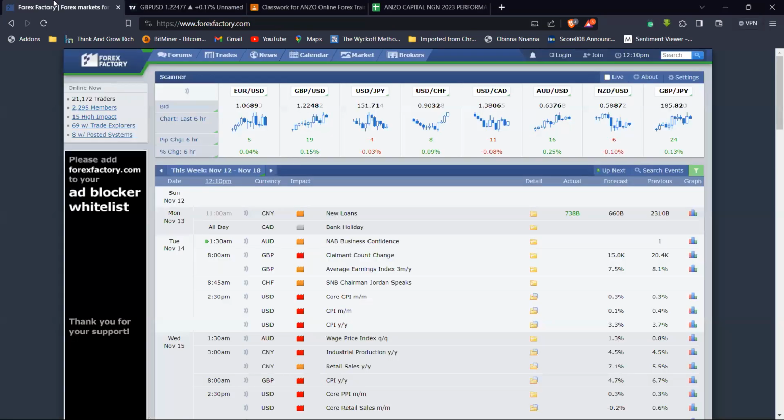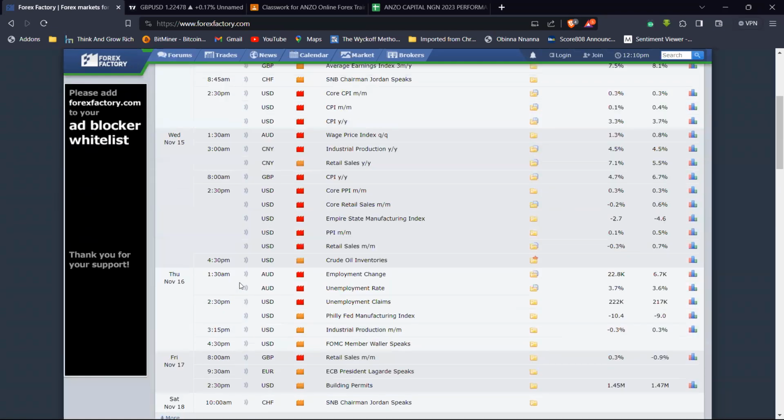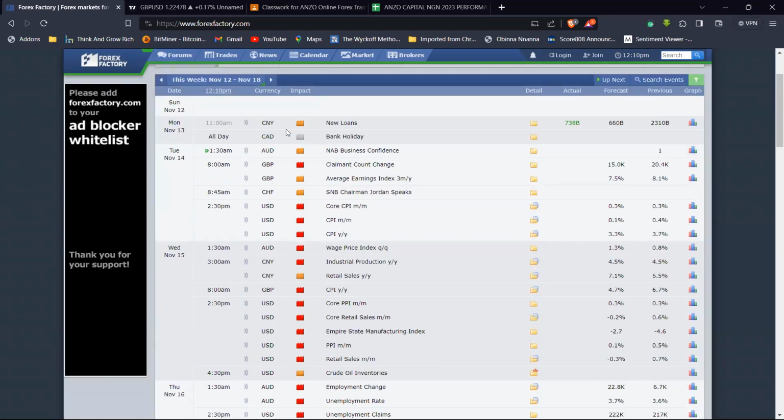So to begin, let's just quickly jump and look at the economic calendar for the week. Today is Monday, November the 13th, right? And basically this is the calendar for the week. Okay, so today there's basically no news. There's a bank holiday in CAD. There's a Chinese news, but nothing of significance.